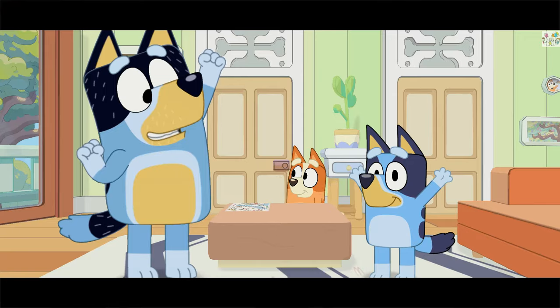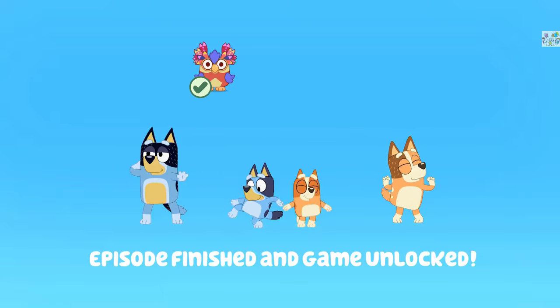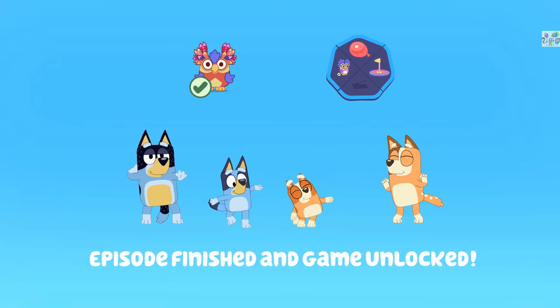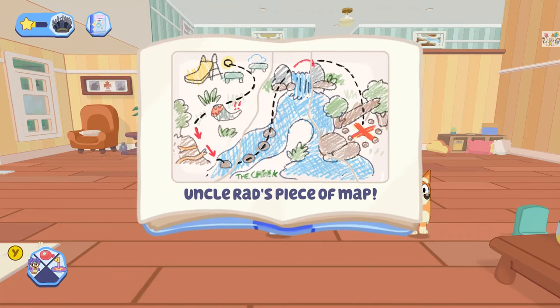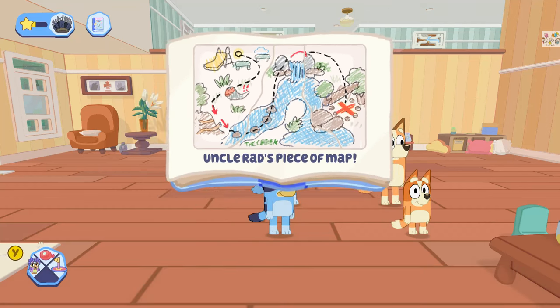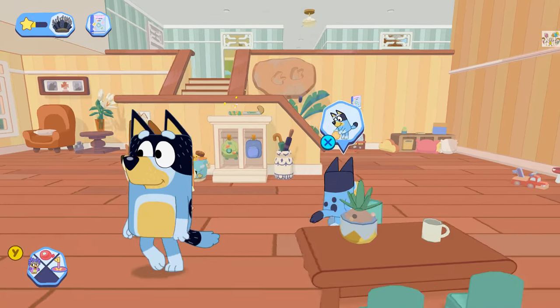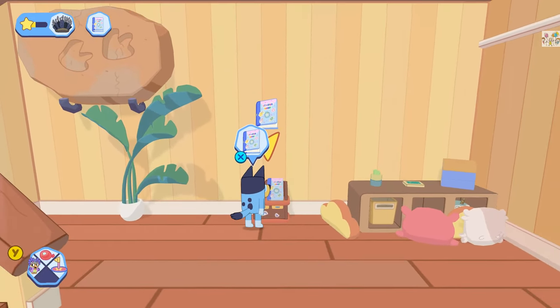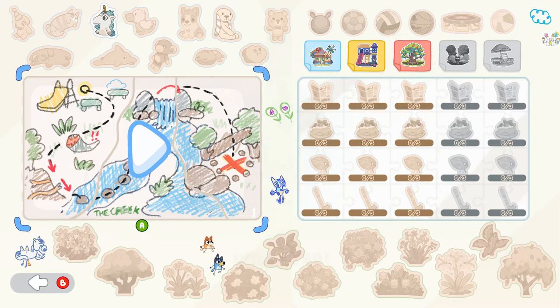Hey! Great job! You finished the episode! Now you can play Chanamax Chase. You found Uncle Rad's piece of map. Let's put the treasure map piece in your sticker book for safe. Great job finding that treasure map piece. You can now go and find these collectibles in the backyard. Where do you want to go?